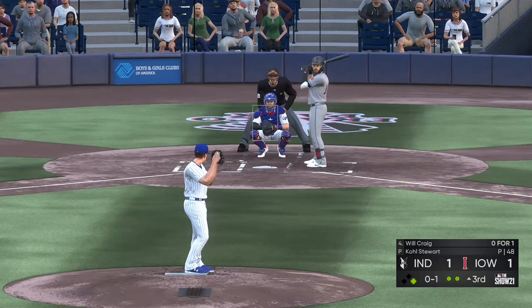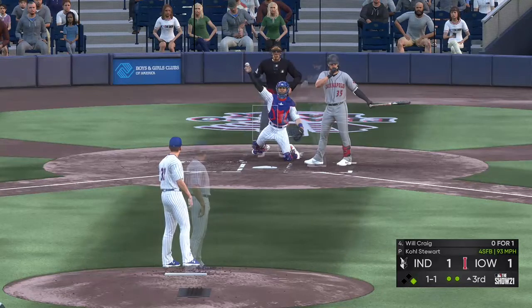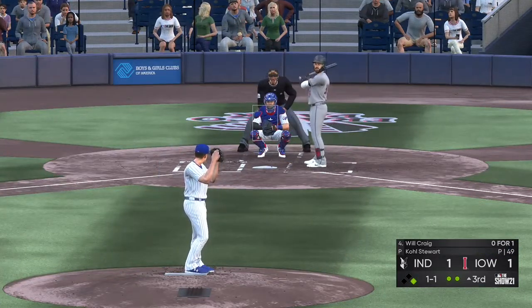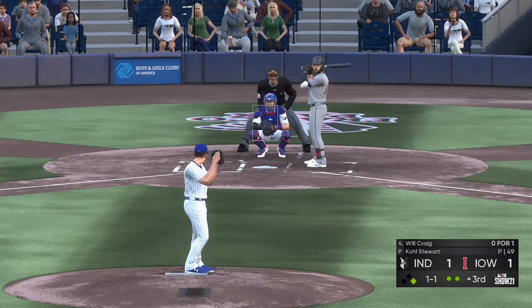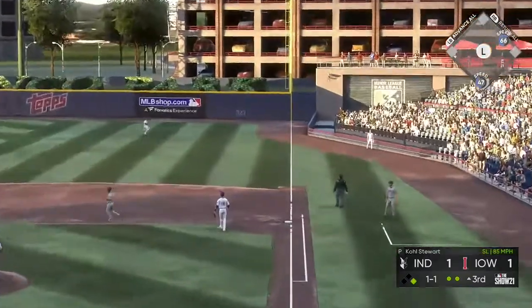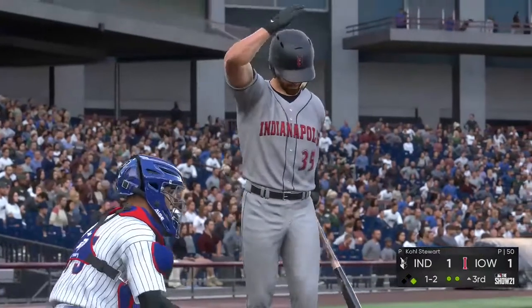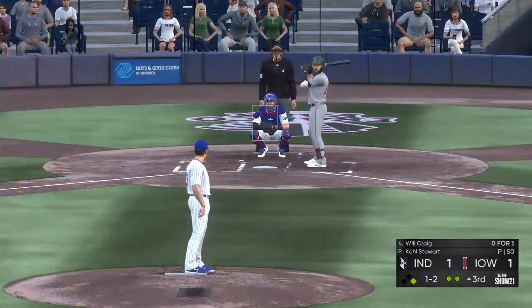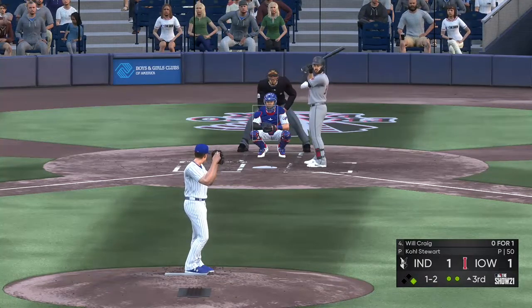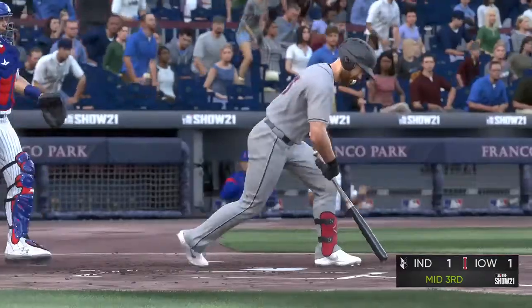One and one. He has a look. Now the pitch. A ball and two strikes now. The 1-2 is a swing and a miss. That's strike three.